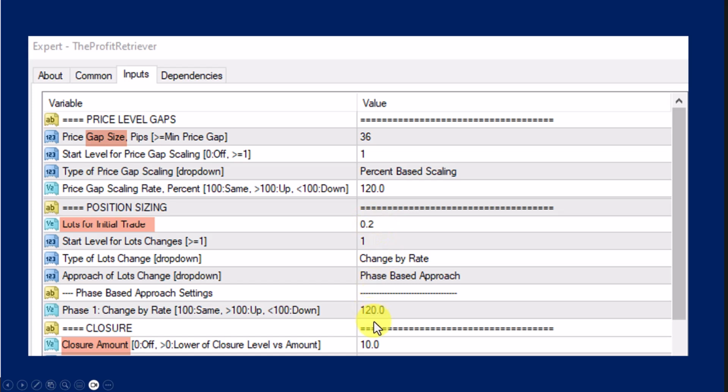So you can increase it or decrease that. And how you do that, you use this rate, which is a percentage. You say, I want to increase it by 120% every time it travels by the grid size in a negative direction. Or you could tell it, I want to decrease it by 80%. So it will take that number and times 80%, and that will be your lot size for the next transaction. So if you want to keep it the same, you just put in 100 and it will keep it the same. So now you're starting to see this in practice, this theory.